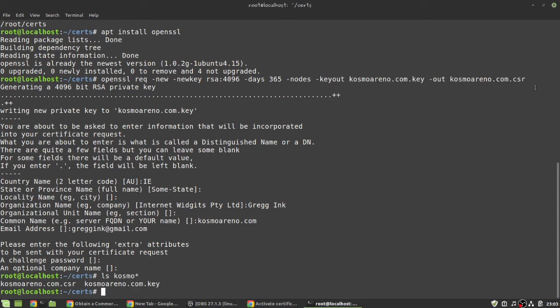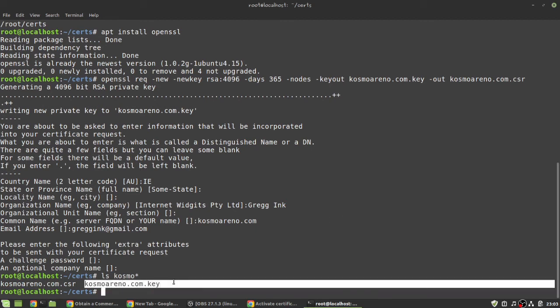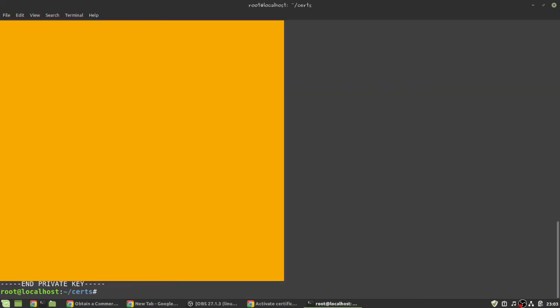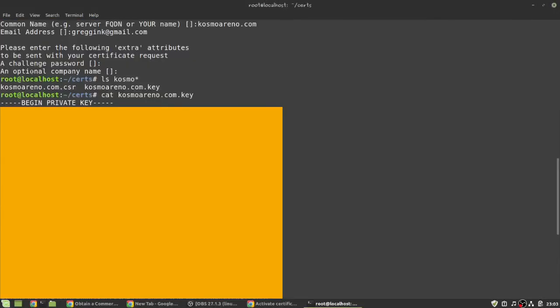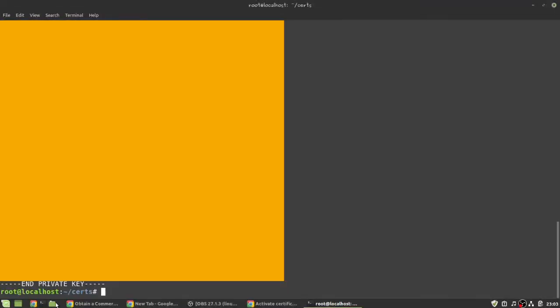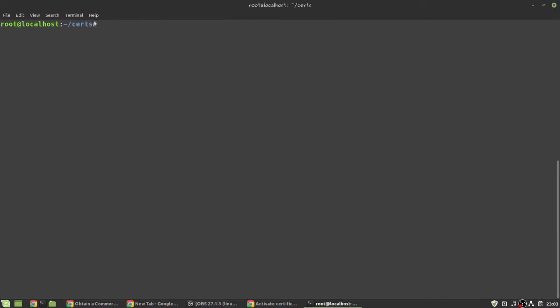So now here I have the key. This is what you keep secret. This is what you keep for yourself. Right, so it's going to say begin private key, and then you're going to see a whole bunch of stuff, and end private key. This you don't show to anyone. So let's just make it disappear, and let's show the other bit again.